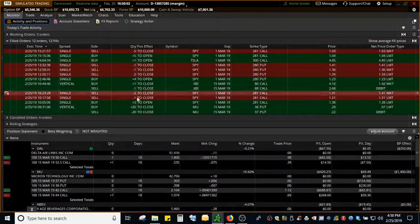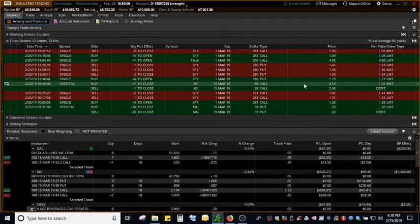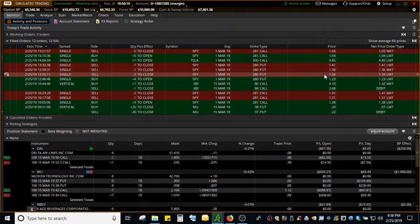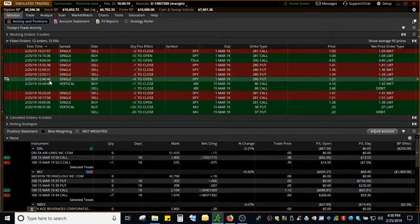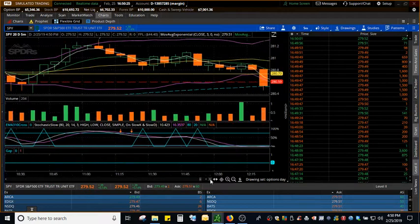I also entered at 12:46 at $1.23. This is puts. Sold half at $1.34, which is close to probably about 8%. Sold another one at $1.36 and sold the rest at $1.41. Let's take a look at how that looked at 12:46 for puts.